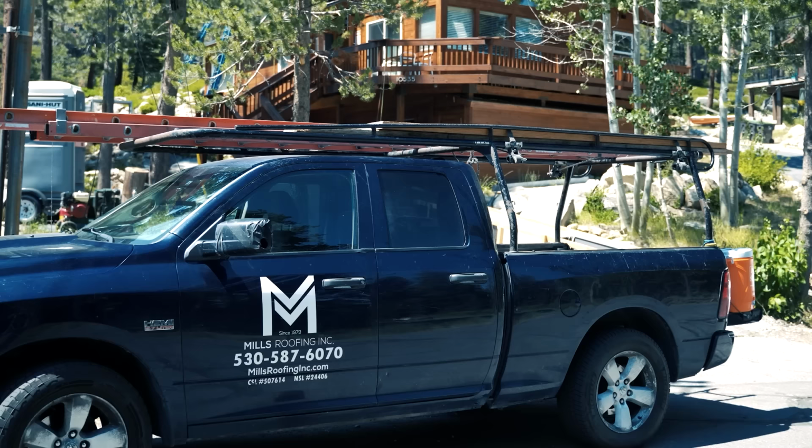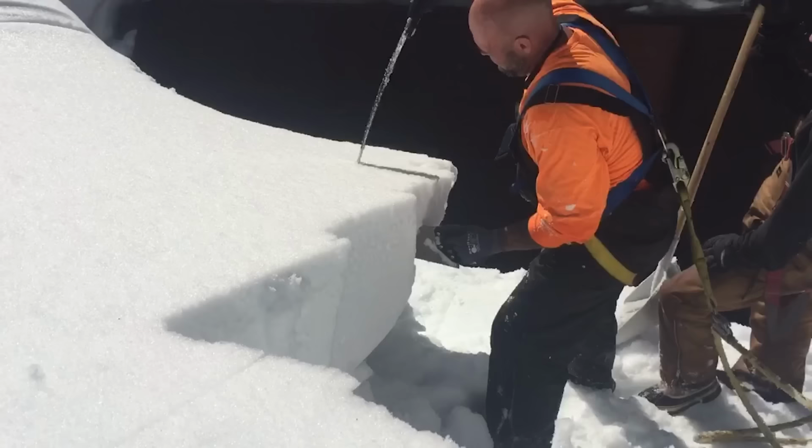One of them is Brett Mills from Mills Roofing in the Lake Tahoe area. They have tons of ice dams. They've been in business for over 40 years. They built one of the best roofs in the country. Listen to the way they do it.